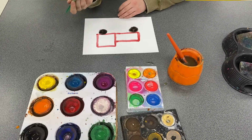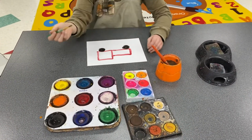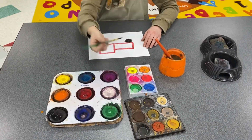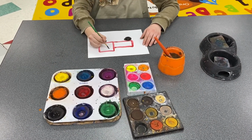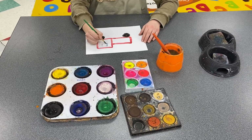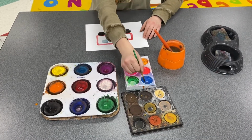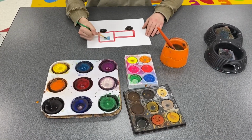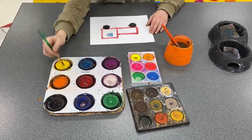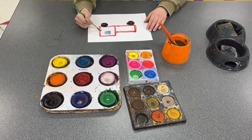We can take a smaller brush now that we're halfway through kindergarten and work on smaller details. We also have these palettes available if you want to try different colors. Since this is a smaller square, I like to use a smaller brush to fill it in. Same with details like lights, and you can overlap colors.